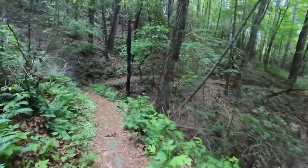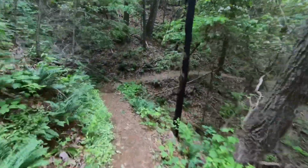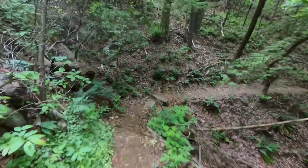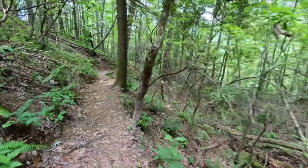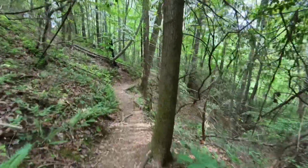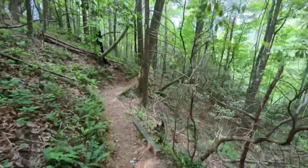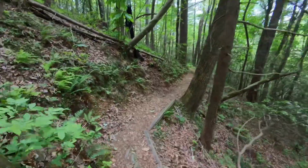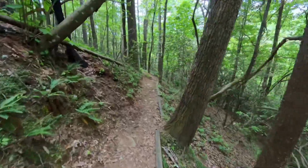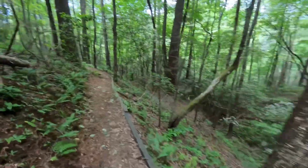Currently at about 5.6 miles in. I'm definitely not making the time that I expected because I've been stopping to take pictures and videos of all this incredible land right here. So it's kind of slowed me down a little bit.